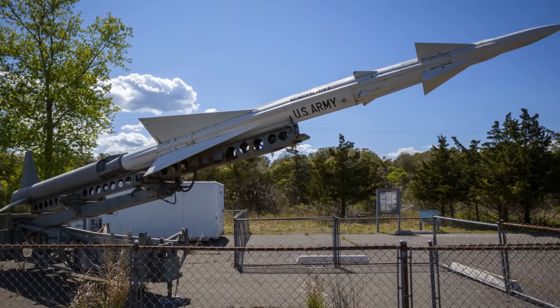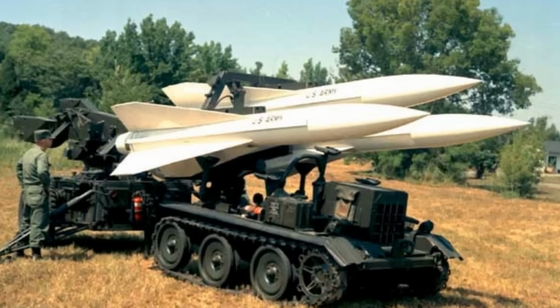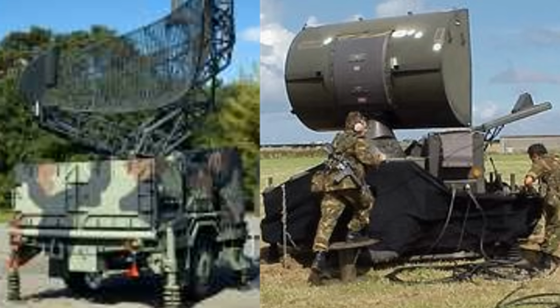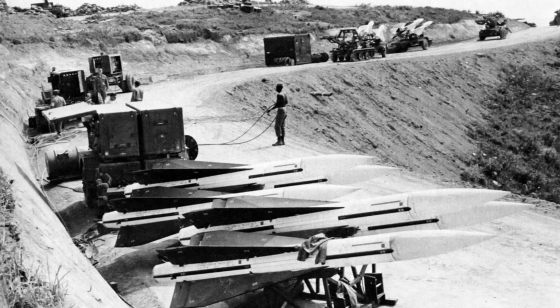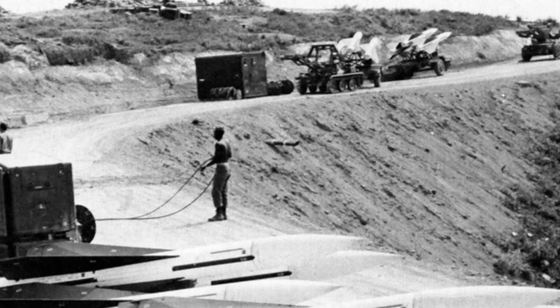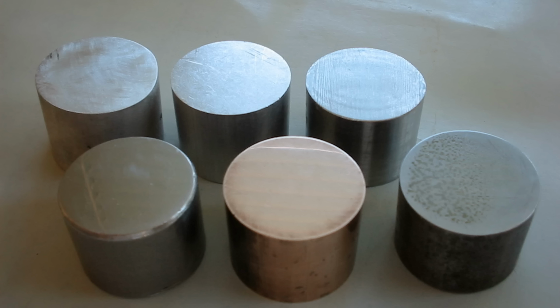But the Nike Hercules wasn't all that mobile, and it wasn't very good for short-range or medium-range targets, so the Army worked on another missile called the Hawk. Now, the Hawk was a great missile, but it required two different radars, and the missiles were exposed to the elements, and it took a lot of personnel and equipment and vehicles just to make the thing work. So it was good, but not perfect. By the late 1960s, both systems had been showing their age. There had been advancements in computers and materials and fuel systems. Something new was needed.